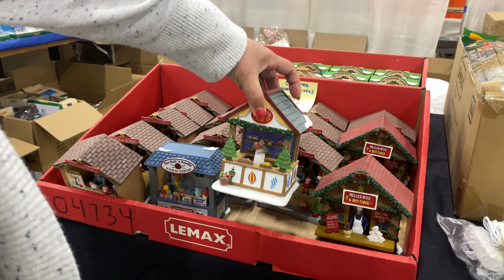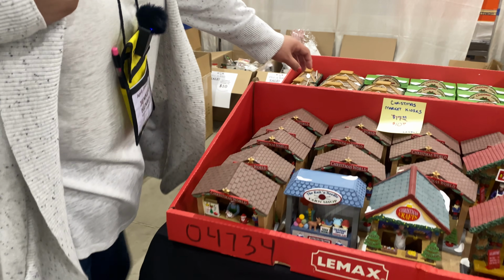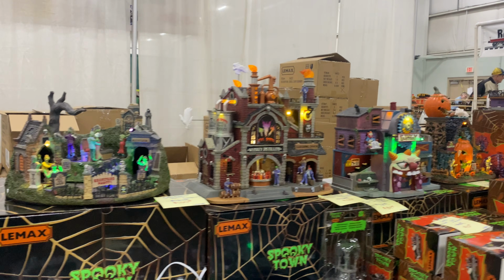See, those are cute. How much are these? $10? And then they have candles. You can do a whole market. Or a Halloween theme park.